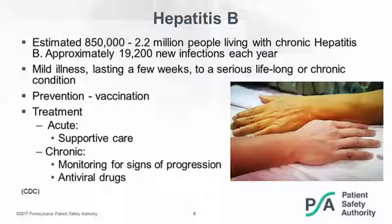The risk for chronic hepatitis B infection depends on the age of the person when infected. Studies have shown that people who are infected as an infant have a 90% chance they will develop a chronic infection. And of those people with chronic hepatitis B infections, 15 to 25% of them develop liver disease, including cirrhosis, liver failure, or liver cancer.